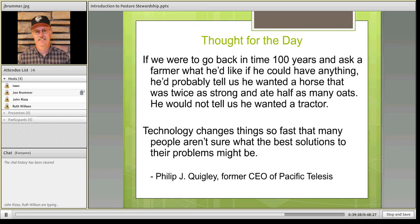For soil samples, typically, if the field is fairly consistent, there's not a lot of variability, 12 to 15 soil samples, 6 inches deep or so, and mix those all together and send that to the lab. Should do a pretty good job of telling you what's in your soil, some of those things that I talked about. If there's a lot of variability, you might want to sample those areas separately. Low-lying areas versus hillside areas, those types of things.